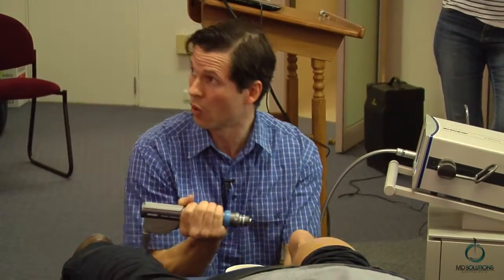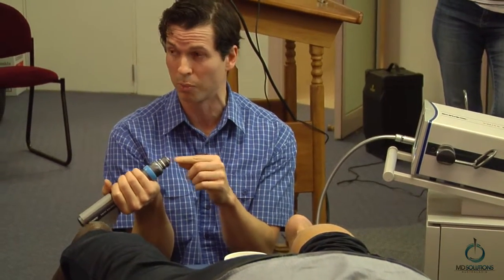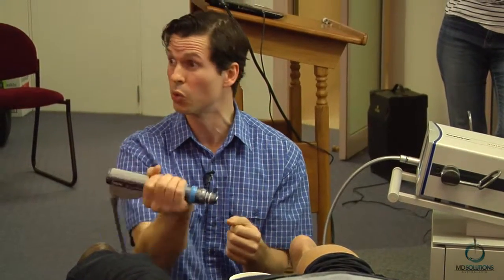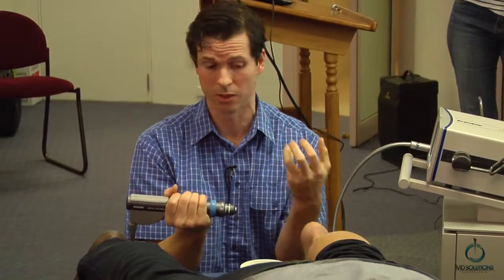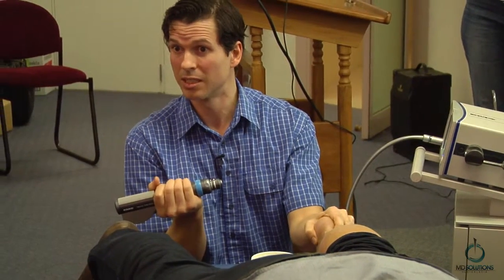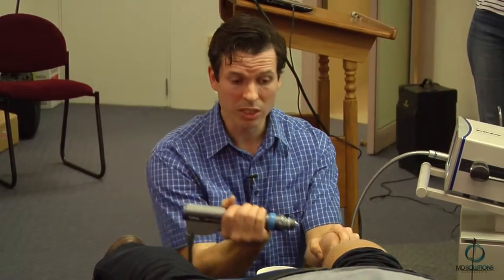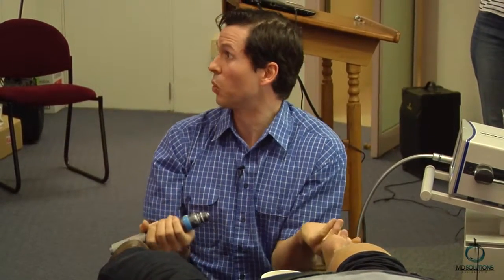And I just keep going over it until eventually you'll start to feel the probe glide through way faster. So at first it'll be slow, and there's a restriction, there's a resistance, it's like drag. Once it's gone, you'll just go like that. Okay, that's when I know it's done.